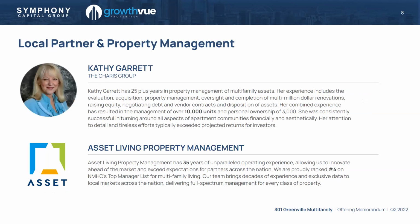And kind of the cherry on top to this partnership is Kathy Garrett and Asset Living. So Kathy Garrett is actually the person who helped us source this property off market. She's been in the game for about 25 years.